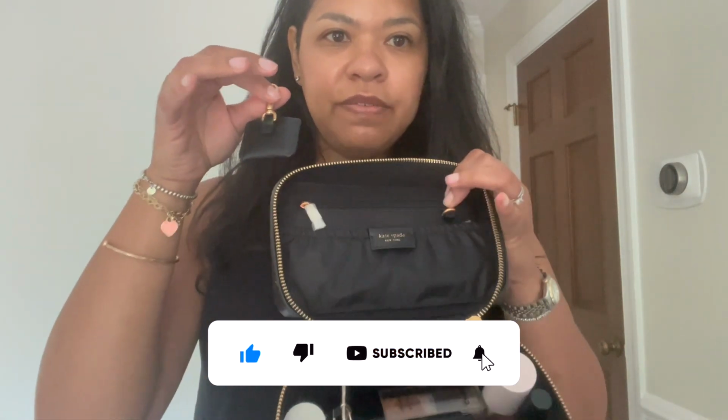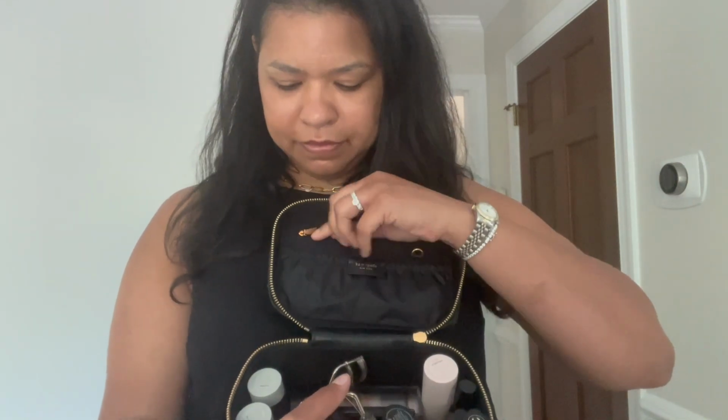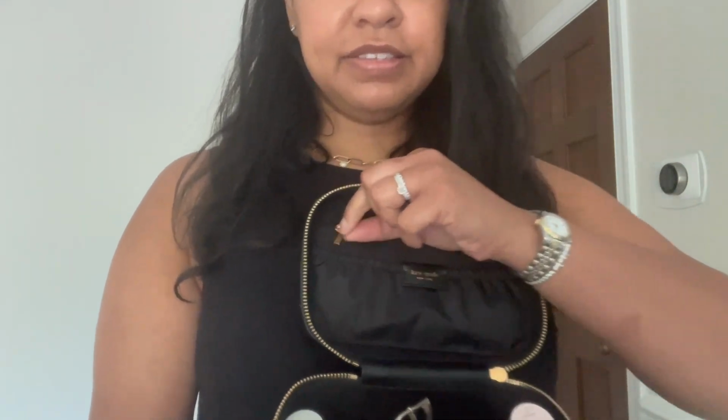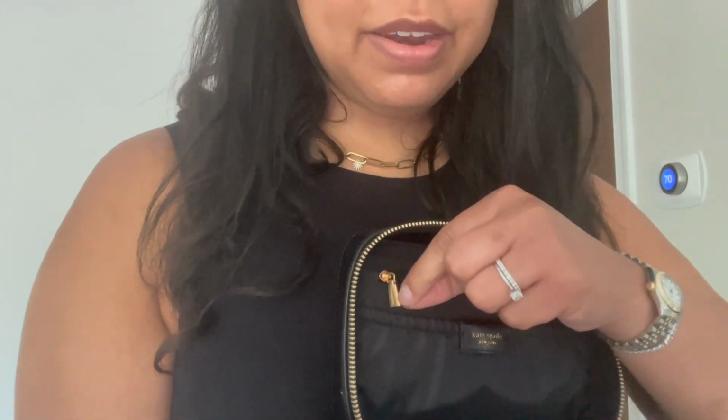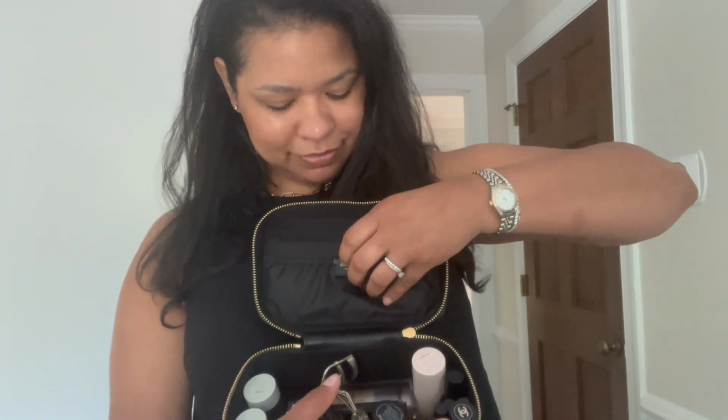But we're gonna leave it off for now. This is just a pocket, open slit pocket here. And pull that off. Everything has the Kate Spade branding on it. Open the zipper here. It's a slit pocket, zippered pocket.